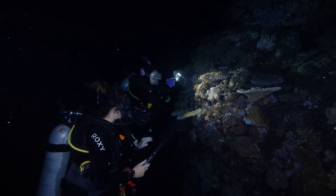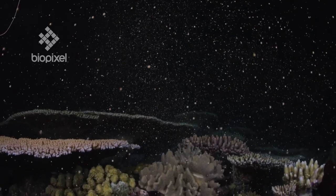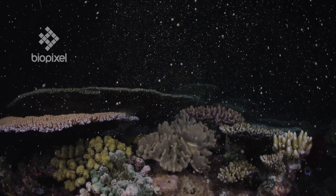Spawning is basically the time when corals release all their eggs and sperm. Because they're at the mercy of the water currents, they don't want to do it willy-nilly, with a couple happening this night or a couple that night. So more than 50% of your corals all decide to release their eggs and sperm in one big, massive, synchronized broadcast event.